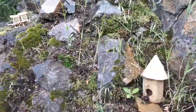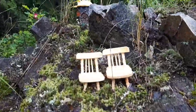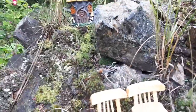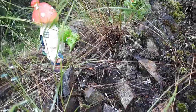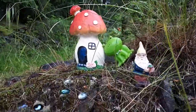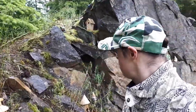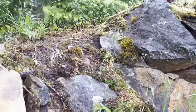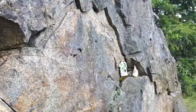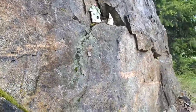What's over here? Little chairs. Whoa. Seriously. No, that is like the most strangest find I've ever seen. This here is on Eagle Rock. This is part of Eagle Rock right here. Wow. Wow. That is completely epic. We'll see what else we can find.